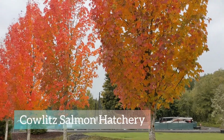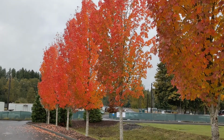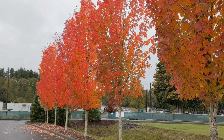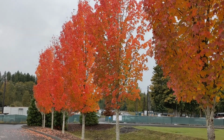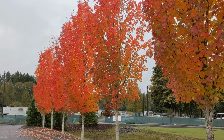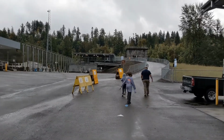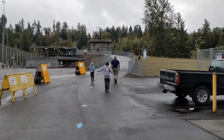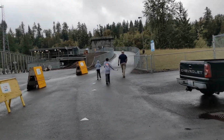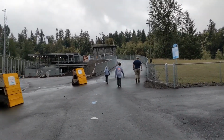So we just stopped at the Salmon Hatchery. But these trees are almost neon. They're so bright, like a neon orange and red. They're amazing. Kennedy said they look like fire. They're so beautiful. All right, so we're on our way up to the salmon ladder. The visitor center's closed, which is not shocking, but we'll go check out the viewing ladder.